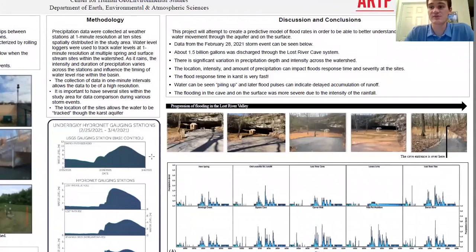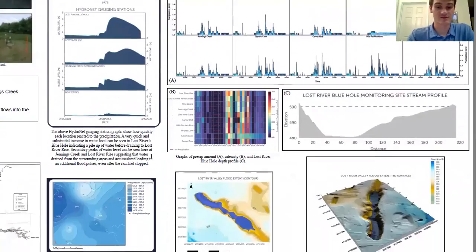During the recent storm event on February 28th, Bowling Green received a lot of rainfall in a very short amount of time, and nearly 1.5 billion gallons was discharged through the Lost River Cave system. In a moment, we'll look at the data and see how variation in precipitation depth and intensity across the watershed, along with pileups of water and delayed flood impulses that were also seen during the February 28th flood event.